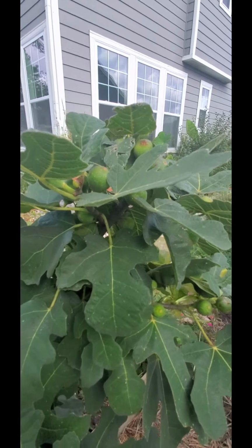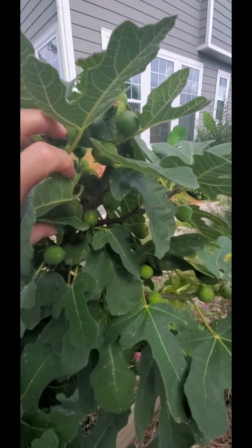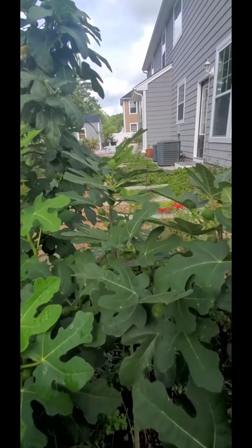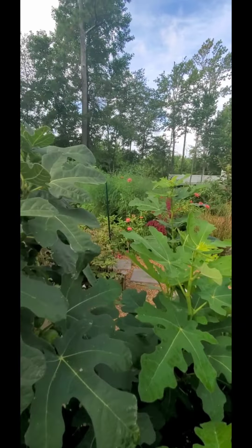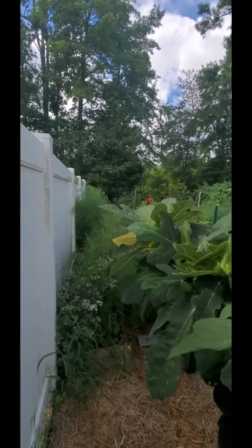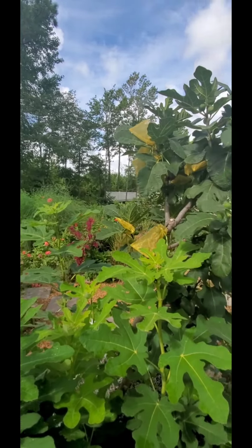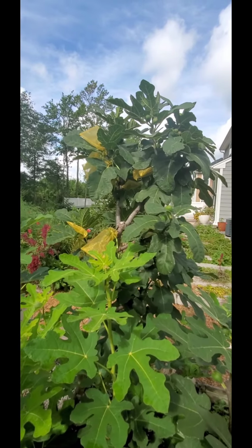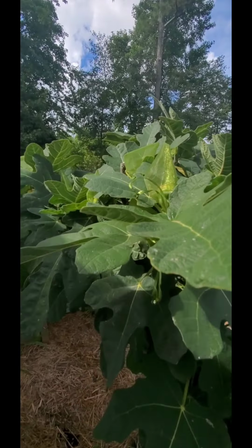She had a fig tree years ago. Military family. They move around a lot. I know from experience, it sucks when you have amazing trees in a garden and then you have to move. I've done that several times myself. But every time you move, it's another chance to make a wonderful life.